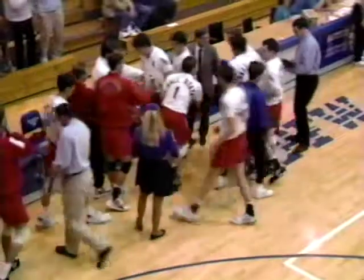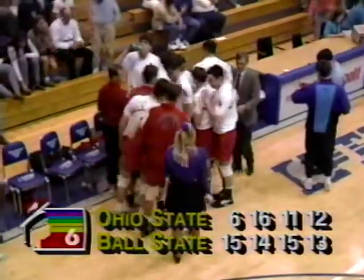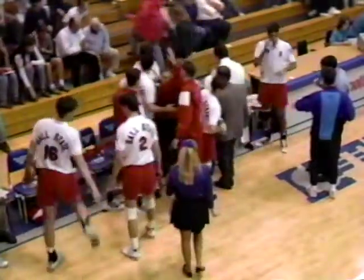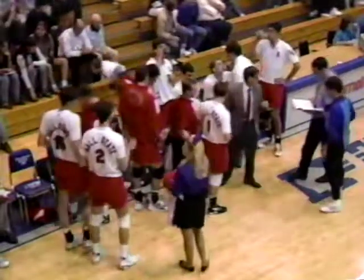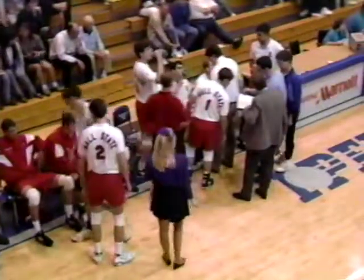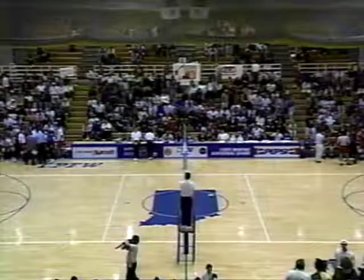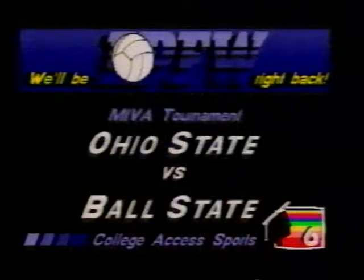It's too bad, because you don't want to end the game on errors like that. You want to actually earn those points, hit the ball in bounds. Don't give the game away. It's been a marathon right now, up on 2.5 hours. Ball State and Ohio State have been going at it. 13-12, Ball State in the lead in Game 4. We'll be right back to finish this one up, possibly right after this.